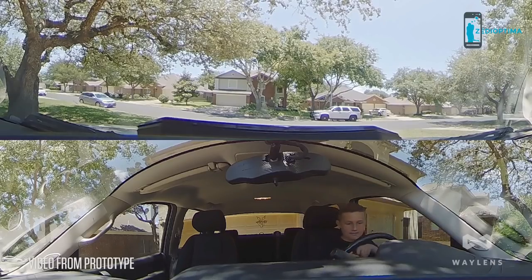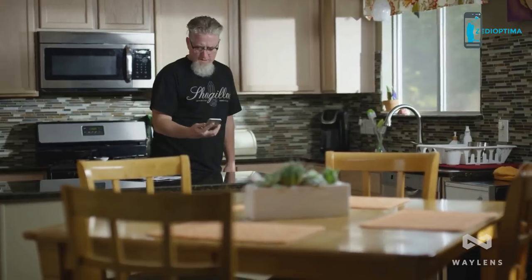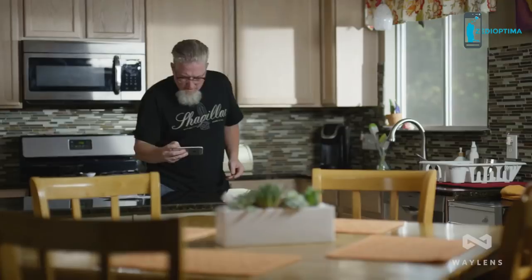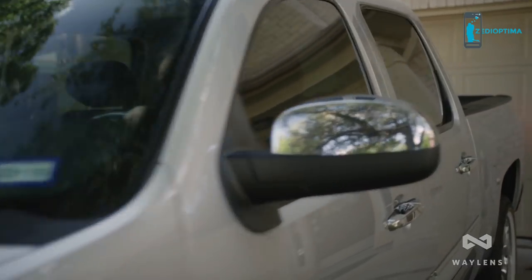When the camera's sensors detect motion, impact, or even a change in GPS coordinates, Secure 360 will immediately notify you through the mobile app and simultaneously record video to the cloud.